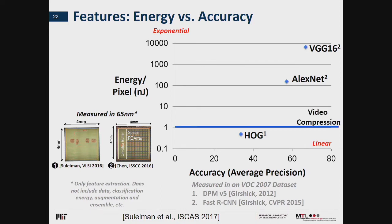And just to give you a reference, video compression, which is happening in all of your phones, is typically around 1 nanojoule per pixel. So these are very expensive. Even though we're already doing specialized hardware for neural nets, we still have orders of magnitude to close. So it's still a challenge.